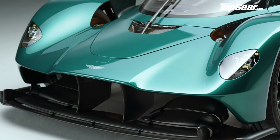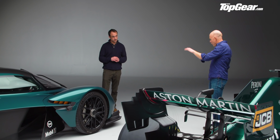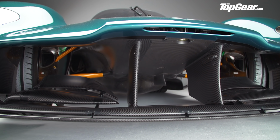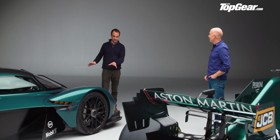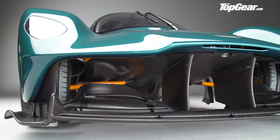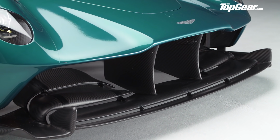We'll start at the obvious place, the front. It looks to me like you've got an enormous amount of air capacity going straight in the front, but that top layer looks like a really thin layer. If you actually compared the two cars, if you were to take all the green coloured panels off that you see here, you have the same nose box that you'd have on a Formula One car, and you've got the wing hung off the underside of the nose box.